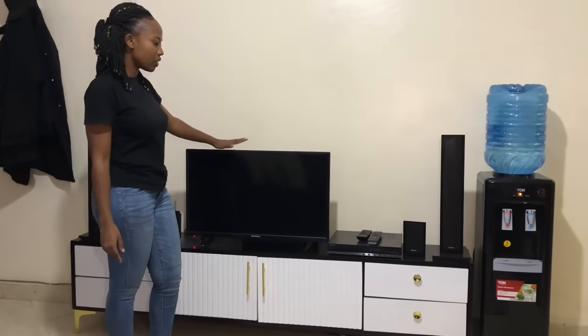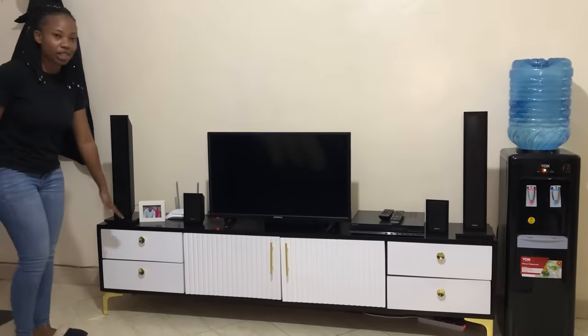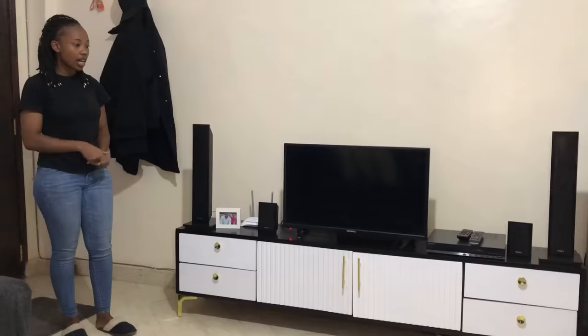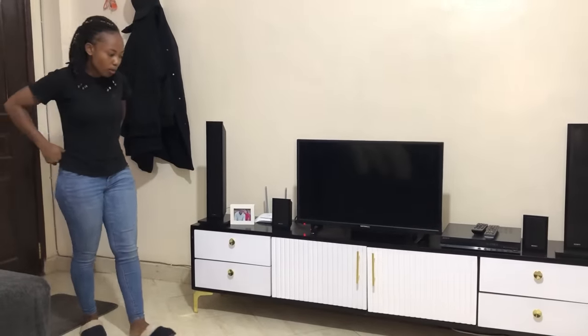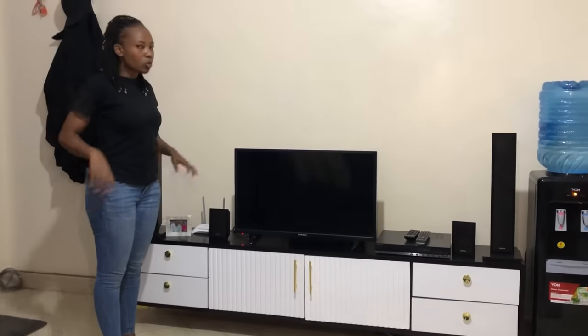Because we feel like this is such a small screen. But every other thing we love, let me start with the TV stand. Our TV stand, we got it from Monsoon Furniture in Ngara. That's where we got it from. What I loved about this place is, we got it after TV stand, but we wanted a ready-made.